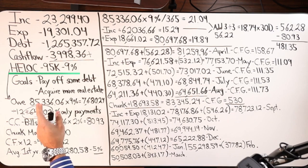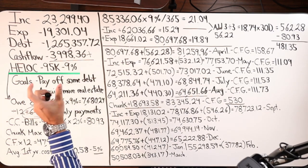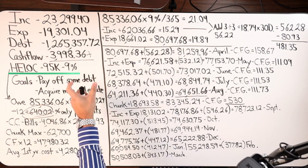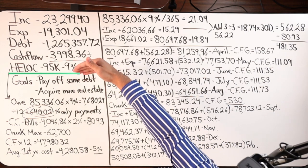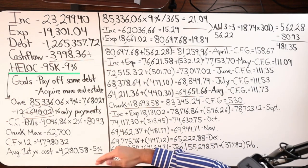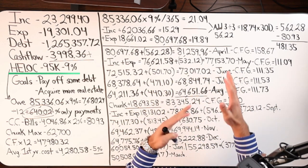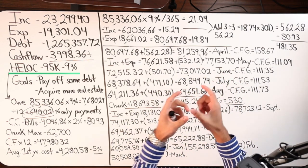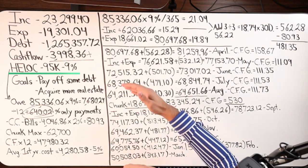Has a HELOC, second lien home equity line of credit, 95 grand is the credit limit. The interest rate is 9%. Okay. And I'm going to show you how we bring this 9% rate and cut that nearly in half to about a 5% cost, right? And then we're going to compare it to the other debts that we're eliminating, and I'm going to show you those interest rates. And then you get to determine, yes, it still makes sense, right?